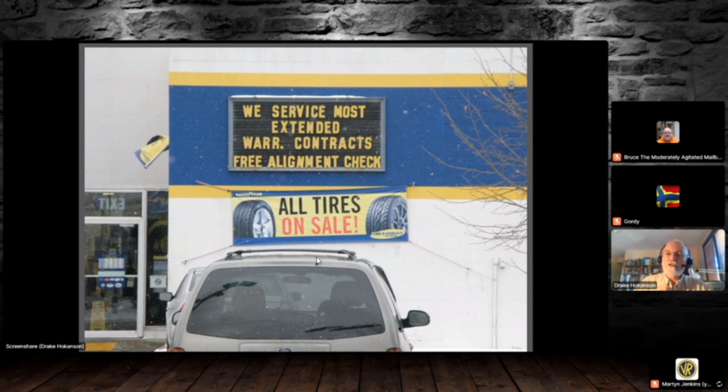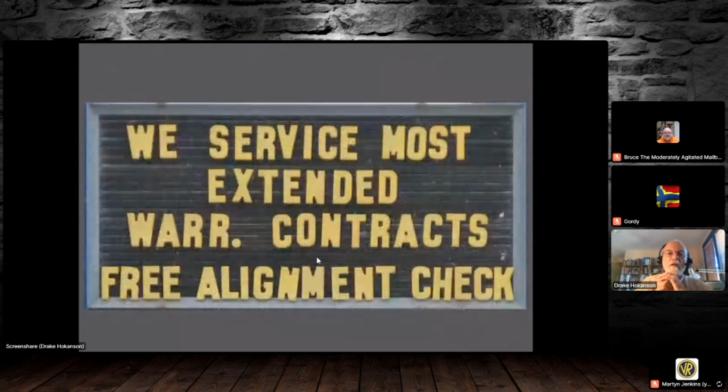So I took a good photograph of it, and again squared it up and looked at it and thought, okay, what letters do I have here that I can work with? In 1960, the idea of extended warranty contracts was not there. Nobody understood anything about extended warranty contracts. So what could I replace that with? We service most something or other, and then free alignment check.